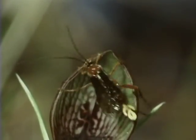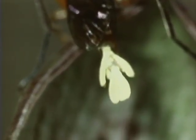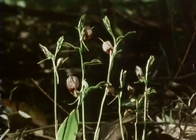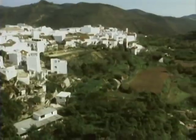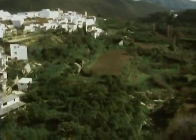The wasp gets nothing from this, the orchid everything. The natural laws that develop this relationship produce variations on the theme in other parts of the world as well. Orchids grow here in Spain too, and they are no less devious than in Australia.